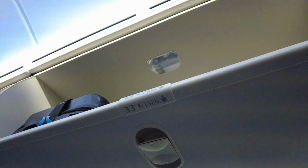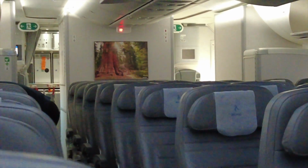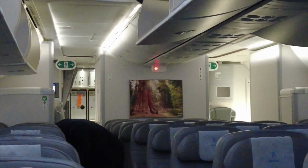All in all, I really enjoyed this flight, and little details such as this mirror in the overhead bin and the painting at the back of the cabin just added to the whole experience and made me realize that Norse is a really good option to fly transatlantically.